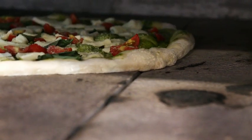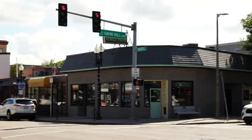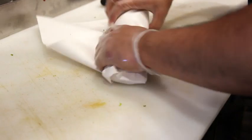We're taking your classics, but we're making them just a little more unique and better. For pizza and subs 1,000 times better than you're used to, you need to try Venice Pizza.